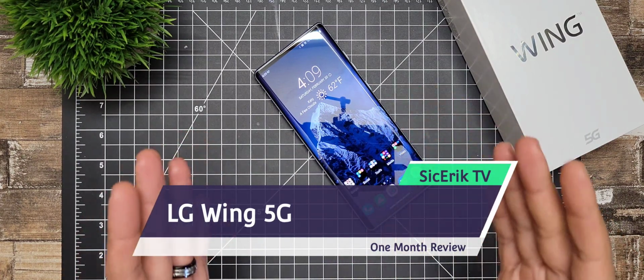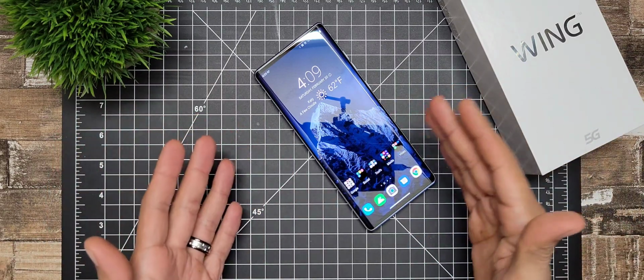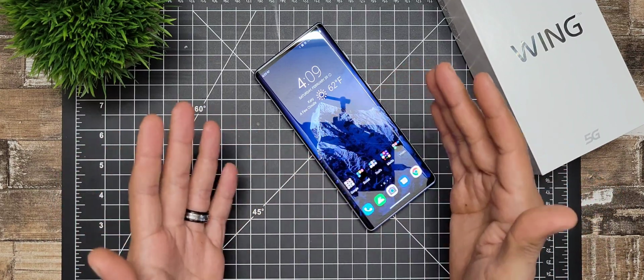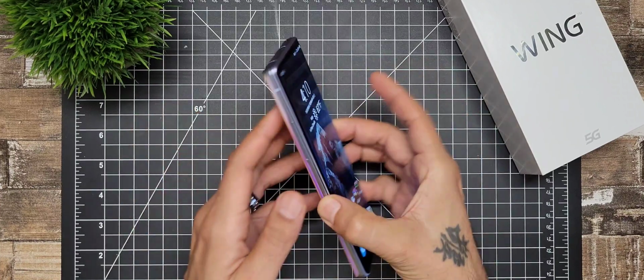Wing. My month with this, I've had this phone for a little over a month, and I'm going to go over my thoughts of it, what I think of it, what I like, what I don't like, etc. And we're going to go ahead and start off with that.